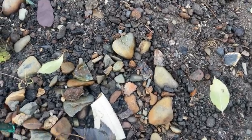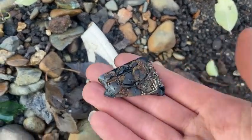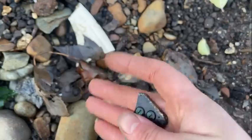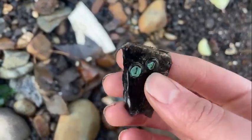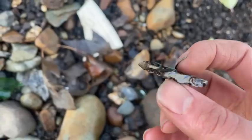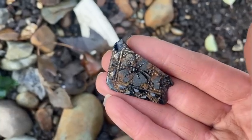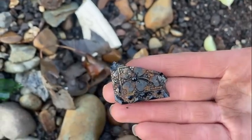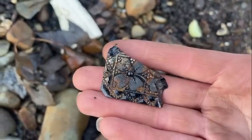Oh no! Look at this. Pressed black glass something. But it's broken. It would have been huge. This would have been the biggest thing that we found. Not sure what it was though. Brooch? Buckle? Oh, what a shame. Look at that. That would have been incredible. And huge. Oh, I hope we find one of those whole someday. Whatever it was.